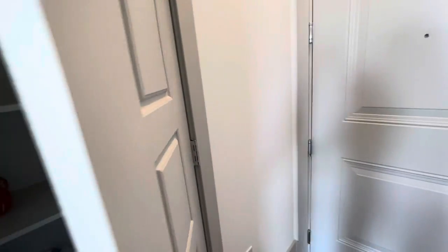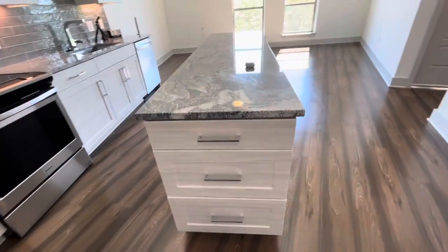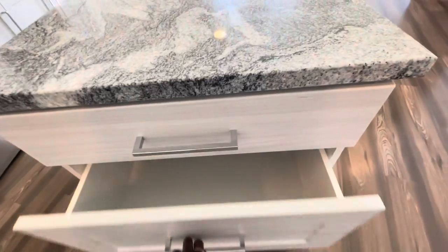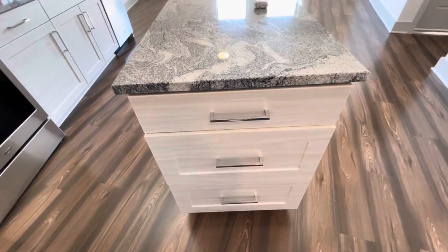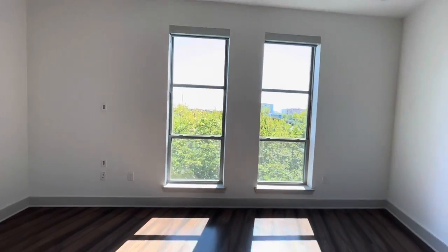A pantry over here. I normally don't, or my last few apartments didn't have pantries. Like I said, I haven't stayed here yet, so I don't really have no food or nothing. But we got the double-sided refrigerator. The island comes with these drawers, and they're really like deep. I got stuff in the first one already, so I'm gonna show y'all this. They're really deep, and they're like soft close. Everything is soft close. Like I said, the windows is pretty much floor to ceiling.